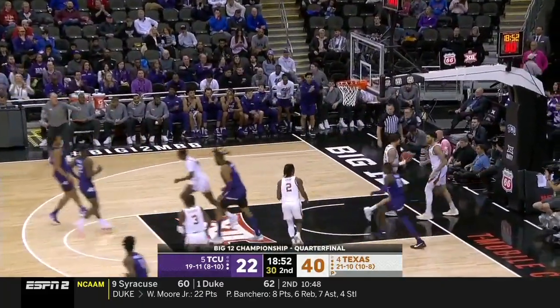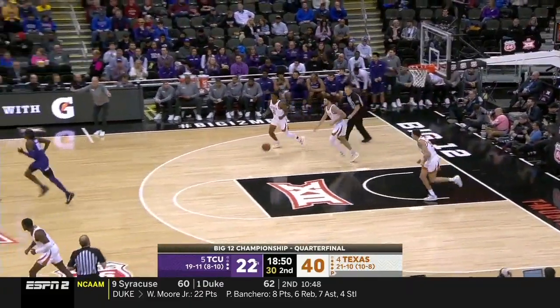Baugh gets 2 feet in the paint and converts. That's a good sign.